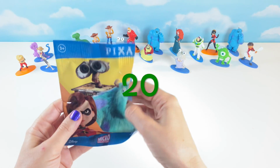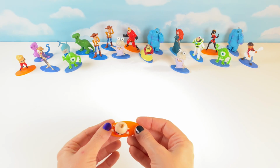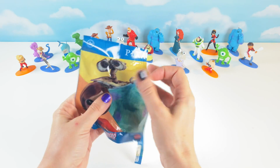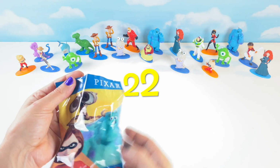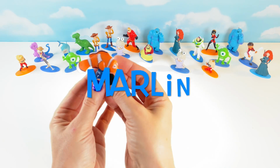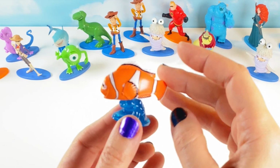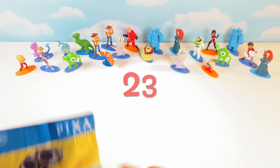Bag number 20. Aw, baby Jack from The Incredibles. Oh, he's so cute. Bag number 21. And we have Merida again. And that's just another reminder for me to watch the movie. Bag number 22. In bag number 22, we have Marlin from Nemo and Dory. It's Nemo's father and Dory's best friend. And it's so funny because I'm relating the most to Marlin when it's about parenting.